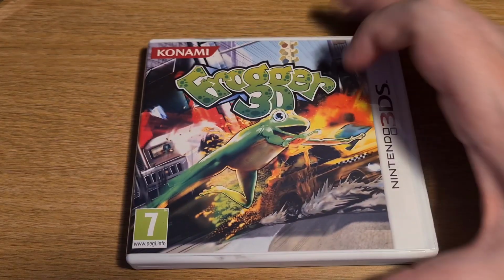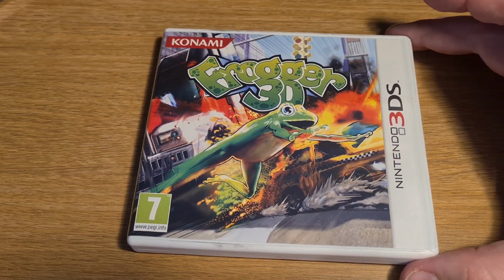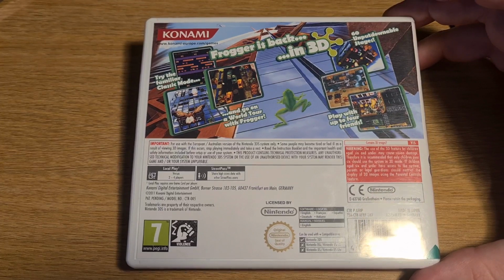Frogger 3D, the Konami game. This one's getting very expensive now in the United States, I believe. I think it's over $50, $60, $70, something like that. I remember seeing the price. In the UK, though, it's priced a lot lower than that. Currently £16 and 69p for that one.